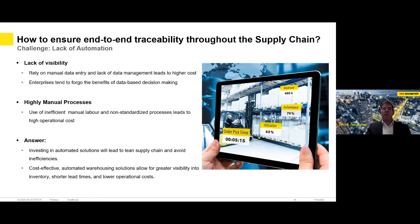To improve efficiency means investing in automated solutions, which lead to a lean supply chain and avoid inefficiency. Cost-effective automated warehousing solutions allow greater visibility into inventory, shorter lead times, and lower operational costs.